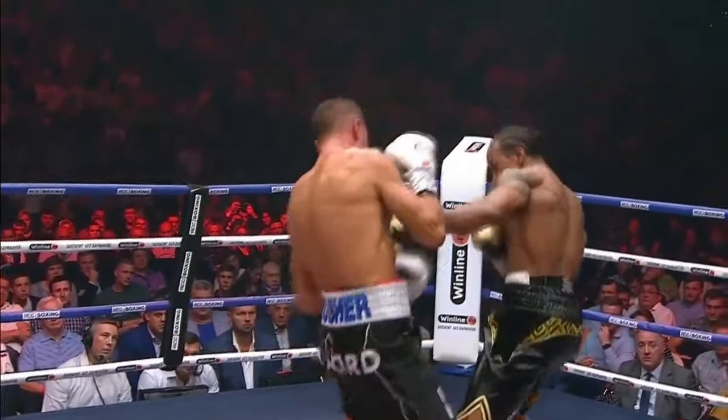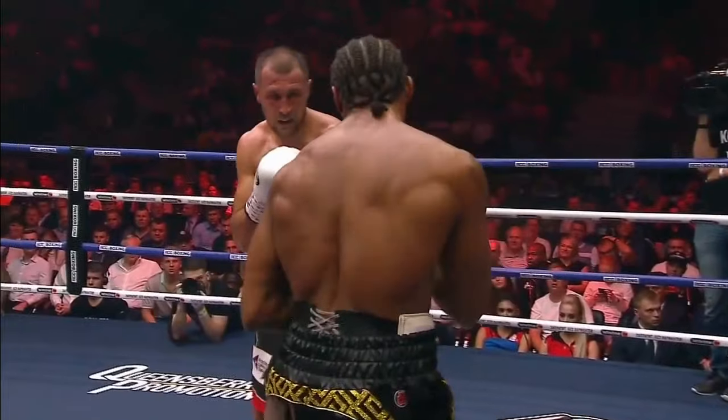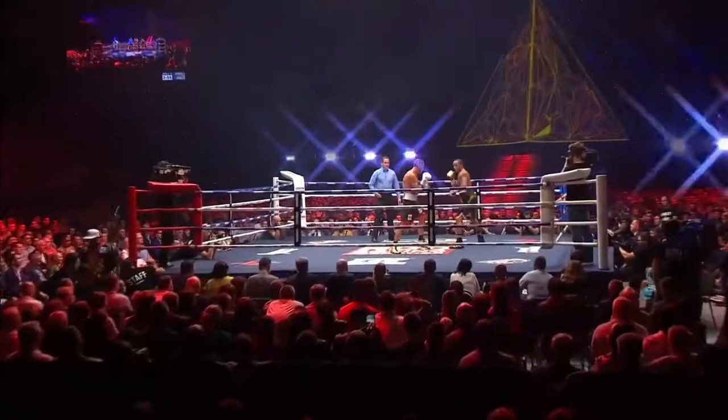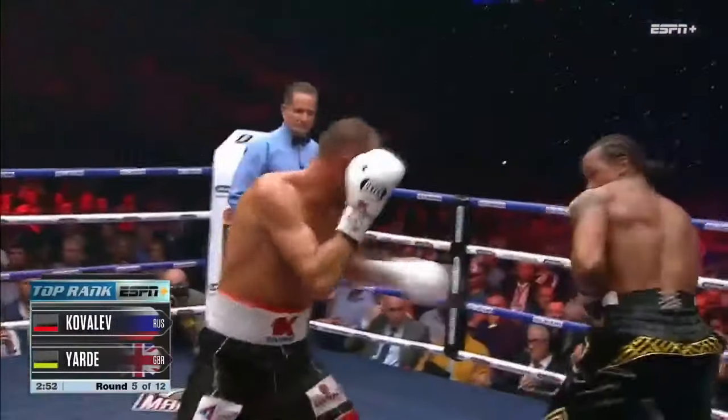See Sergey Kovalev, he missed the right, but he landed the left swivel jab that landed clean, that got Yarde's attention. Here we see Yarde and Kovalev exchange left hands. Good sequences from both men as we head into the 5th round. And somebody looks nervous, Bernardo. Throwing punches, semi-punches, and here, great instructions from Buddy McGirt.